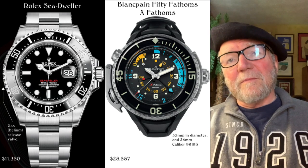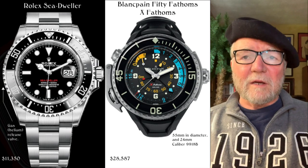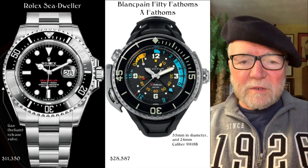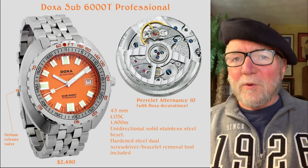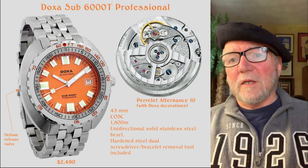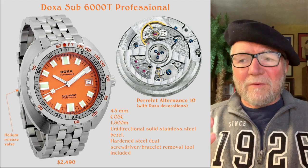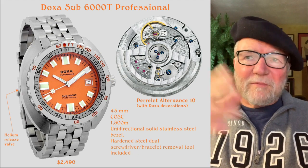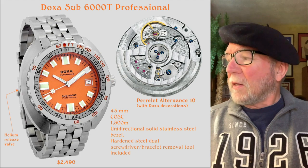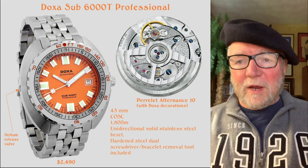Now, on the other hand, if you really are interested in diving and you don't want to spend $28,000 or something like that, I found a really good one. Now, this is a brand I've always liked. I'm not even sure why I like it, but I do, and it's Doxa. And they have one called the Doxa Sub 600T Professional. This particular one is good for 1,800 meters, which is way more than I'd ever want to go down, even if I were a diver.